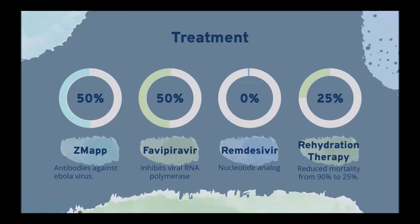As you can see here, the first vaccine, Zmapp, was used as an antibody agent which attacked the Ebola virus, and it was effective at a 50% rate. Favipiravir inhibited viral RNA polymerase, which was also effective at 50%. And the third vaccine, which was not effective at all, was meant to attack the nucleotide analog of the virus.